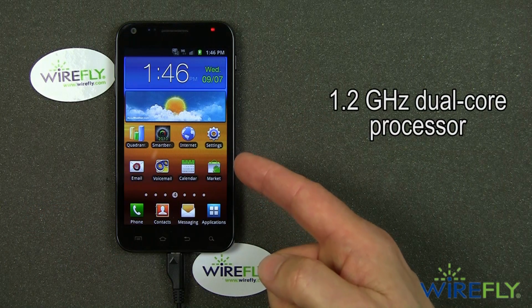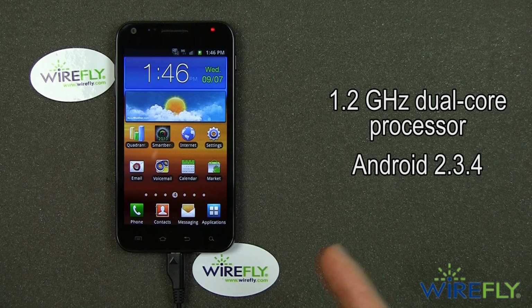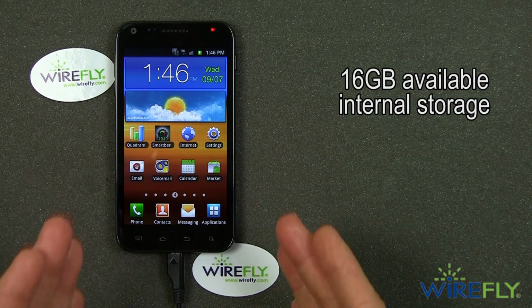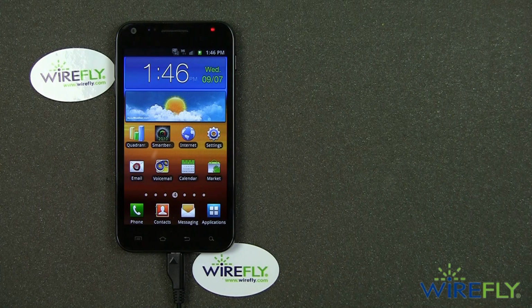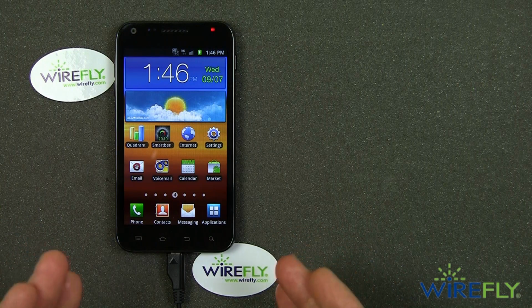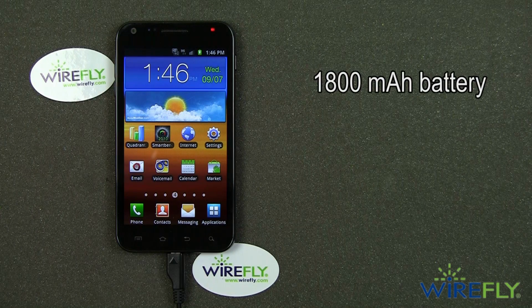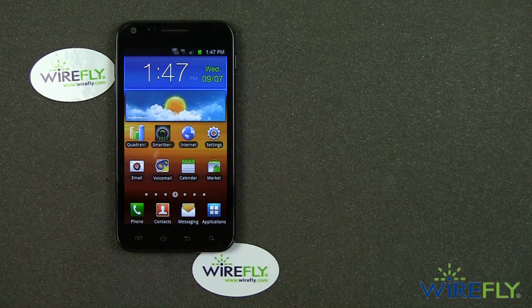It's got a 1.2 gigahertz dual-core processor. It runs Android 2.3.4. And to make that 1.2 gigahertz dual-core processor faster, it has 1 gigabyte of processor RAM. 16 gig of onboard storage. Now, the phone I got has an empty micro SD slot, so you can put up to a 32 gig micro SD card for a total installed memory in this phone, if you get that micro SD card, of 48 gigabytes. That's a lot of memory. Also, the battery in the Epic 4G Touch is an 1800 milliamp hour battery, which makes it, I think, the biggest battery I've seen yet in any cell phone, 1800 milliamp hours.